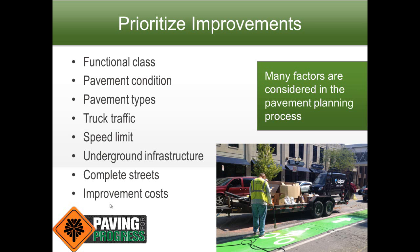Condition of underlying infrastructure. If there is a street that has a water main or sewer that is also showing deterioration, then it may not make sense to spend a lot of money to rehabilitate that street. It may be more cost-effective to replace the entire street when the underground water or sewer mains are being replaced. Complete streets. The city has recently adopted a complete streets policy. Complete streets provide for safe, efficient, and economic transportation for all modes of travel: vehicles, bicycles, pedestrians, and transit.